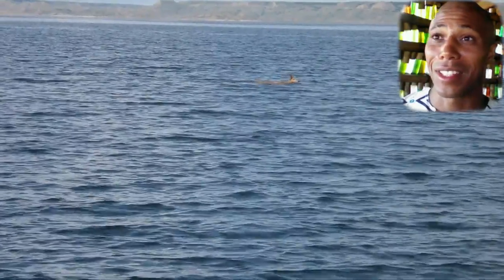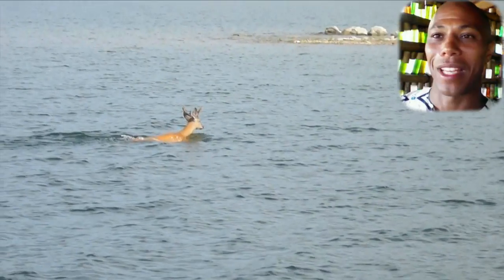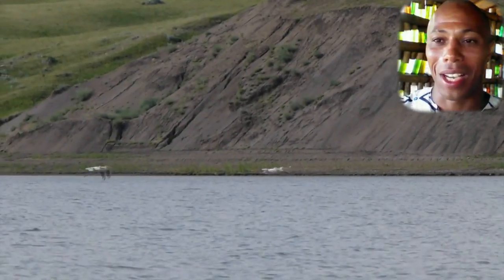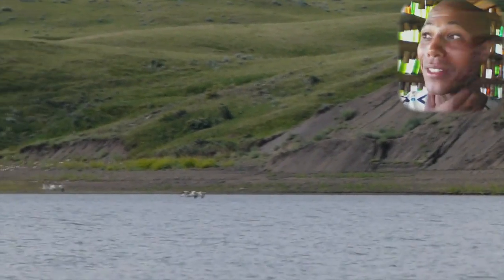And in the end, it actually turned out to be a deer. Amazing to watch and see how it could swim so graciously across the lake in amongst all these sailboats. That was a really special moment. I mean, I've never seen anything like that in my life.